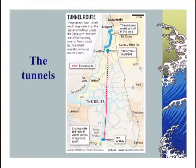The tunnels are obviously a focus of a lot of attention. The latest proposal is for 3 intakes. It had been 5, but it's 3 now. It had been 15,000 cubic feet per second of tunnel capacity or diversion capacity, and it's now 9,000. The tunnels would all be located in this region, all in Sacramento County.